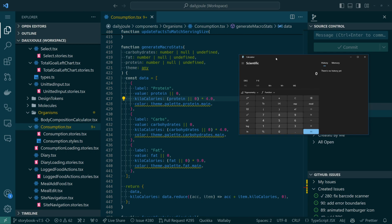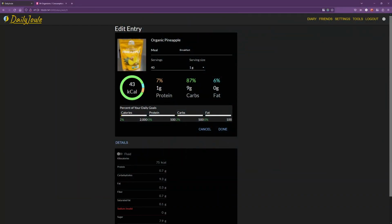So, according to the label, it is 0.7 grams of protein, and we're saying that a gram of protein is 4 kilocalories. So we have 2.8 there. And then carbs, we have 9.3 grams of carbohydrates times 4. So that gives us 37.2 kilocalories. And then the fat is 0.3 times 9. So that's plus 37.2 plus 2.8, 42.7, which is what we're showing here rounded up.